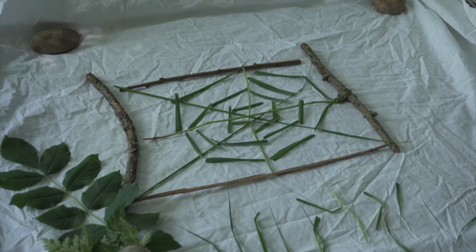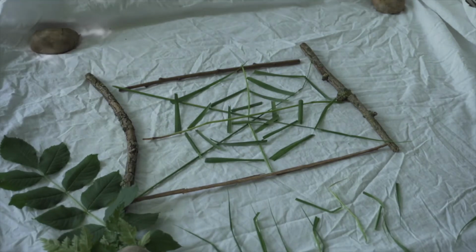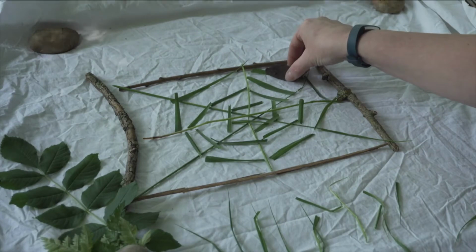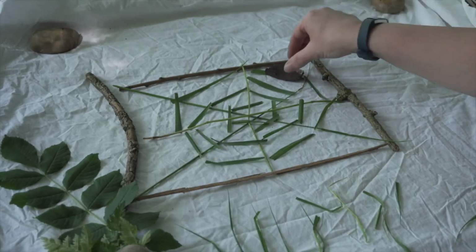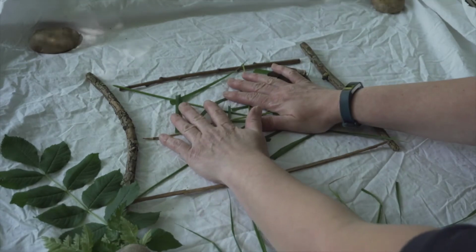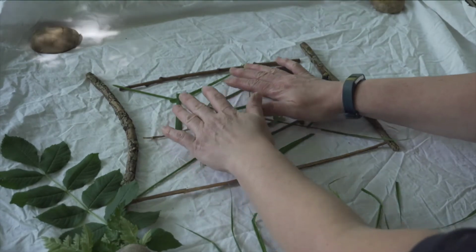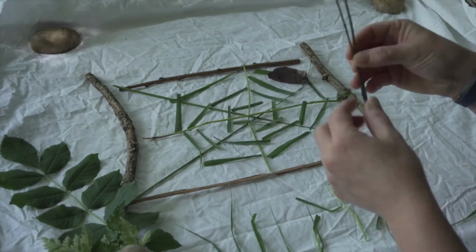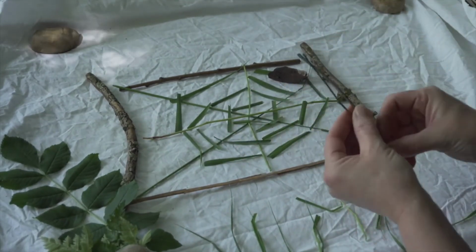So, we now need to make the spider. I found a nice piece of wood. I'm going to pop the spider on there. That's it. Oh, the wind is blowing. Don't blow. That's it. And I found some really, really thin sticks.